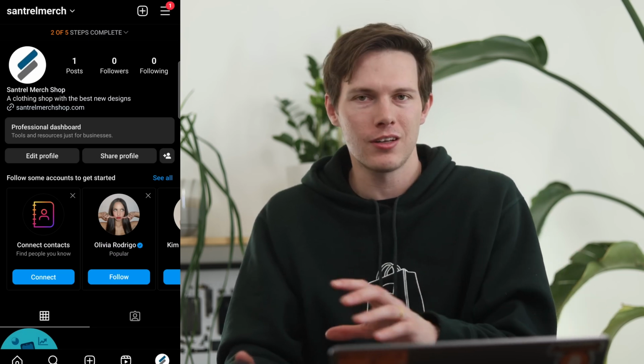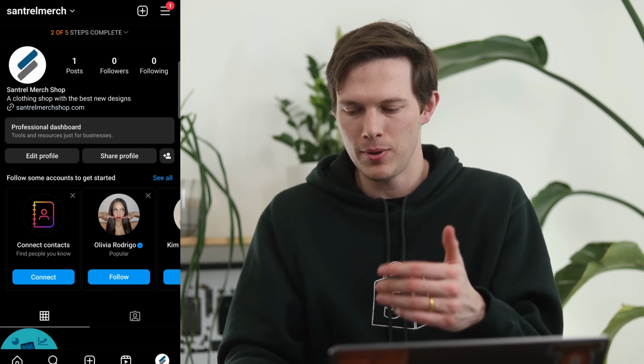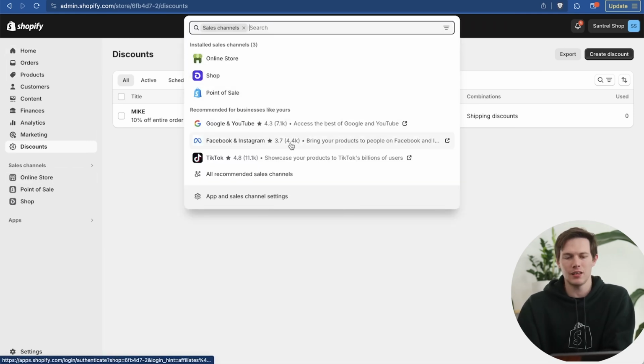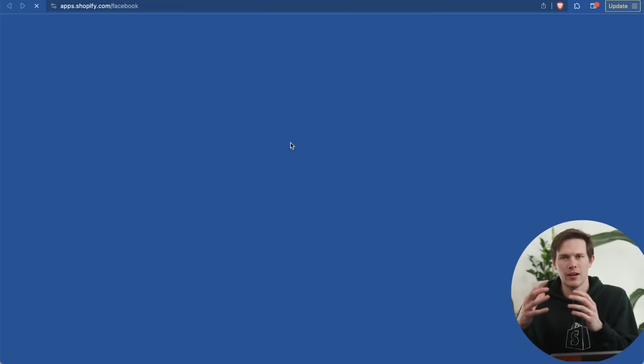So it's better to just claim it and establish yourself on the platform as soon as possible. All right, so now they both exist. Let's go over to Shopify. We'll go down to sales channels, and we should probably connect Instagram and Facebook to Shopify, so it makes it a little bit easier to set up Facebook shopping.